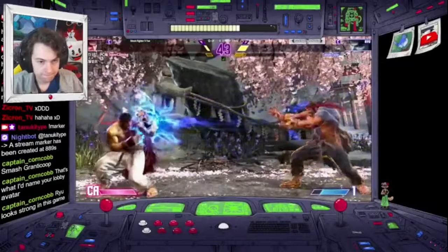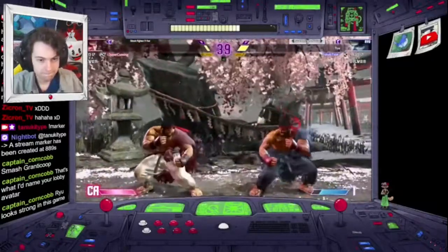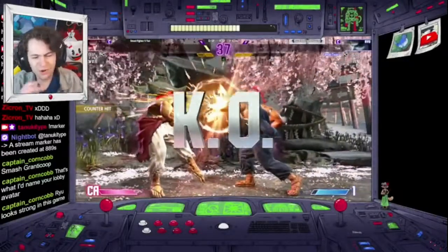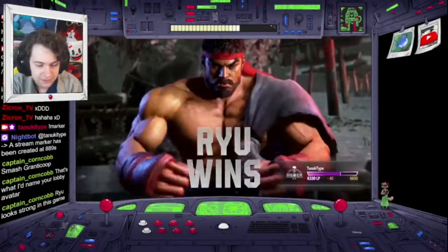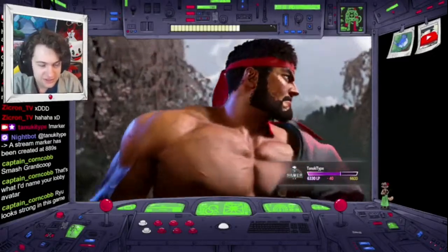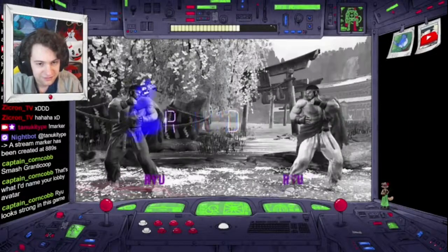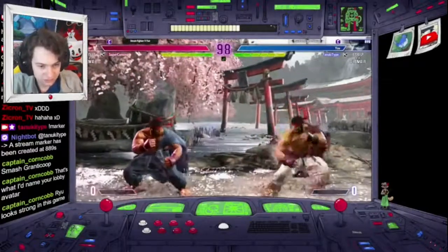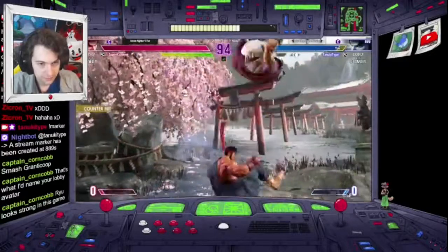Also, like I said, you get a wall splat and a full combo if you hit them while they're blocking in the corner, right? So now I'm going to explain what happens if your drive gauge runs out. Mind you, I haven't even talked about drive rush yet. I've just talked about how you can use your drive gauge for EX moves and drive impact, okay? So if you run out of drive gauge, you enter a state called burnout, which is really, really bad.